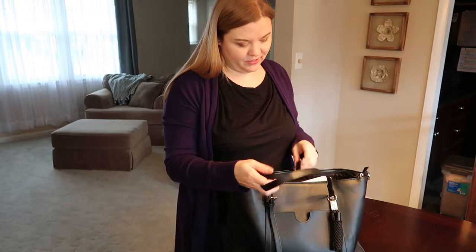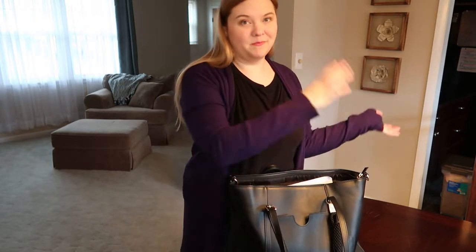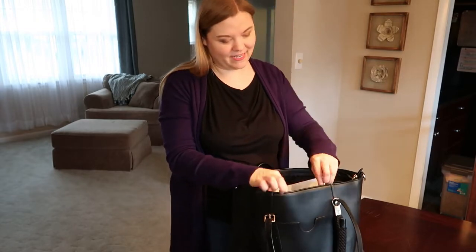Okay, so now I'm going to go on to the what's in my current work bag portion, and then I'll repack everything into the new bag and we'll see how that works.